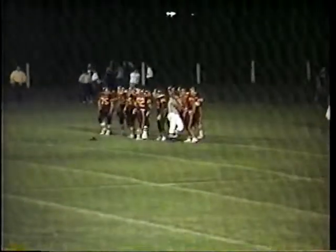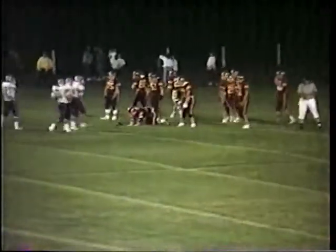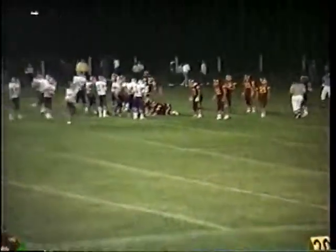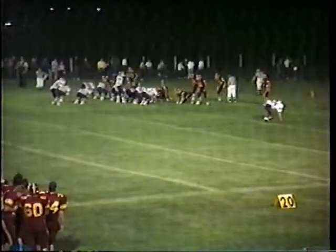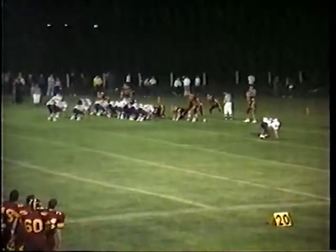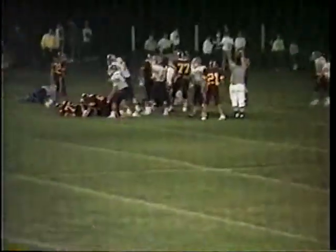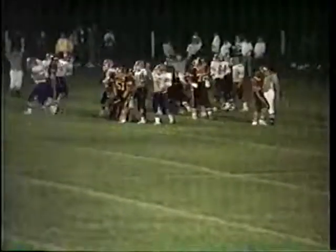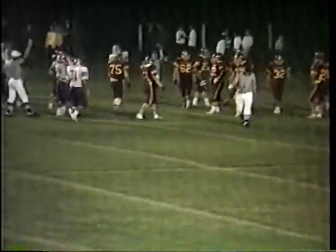Well, Alexandria trailing by 1 because of a blocked extra point after touchdown, their lone touchdown. Elwood trying to go up by a full score now. They can go up by 7 with a touchdown here. They already lead by 1. A handoff goes to Noon. He dives across the goal line, and Noon from 2 yards out has his 2nd touchdown this evening.